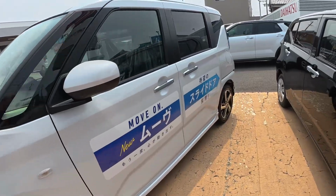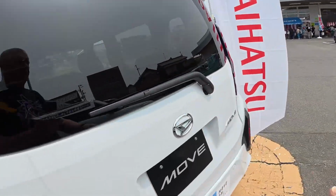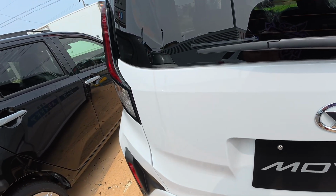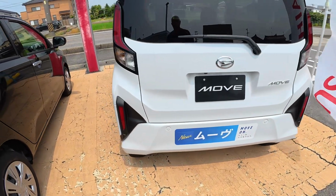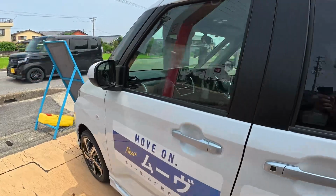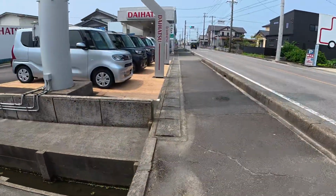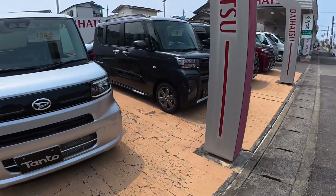So this is the Tanto. Now in the back, there won't be much room in the back. They'll be really tiny in here. It won't open because there's no power. But yeah, there's not much room in the back. But this is a little Move. Now they've got a Tanto up here. We'll have a look at the Tanto. So it's very similar.